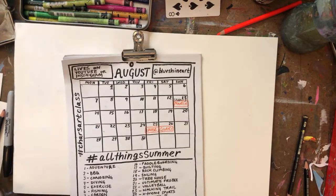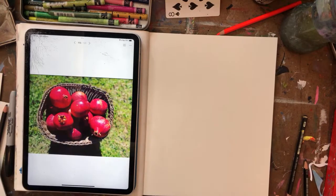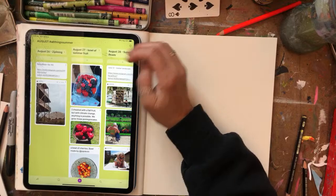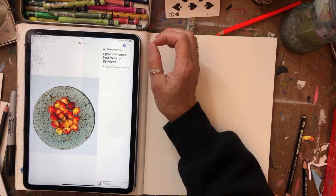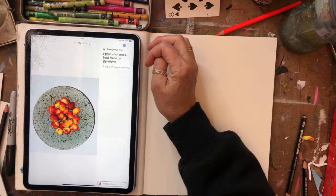Love it, love it. Okay, so I'm going to work on summer fruits and just have a little bit of a play with different mediums, maybe some watercolors, maybe some gouache. I know it's summer reeds today, so if you want to do summer reeds as well, you can do summer reeds, because here is a bowl of cherries, bowl made by Jojo Levin, and I'm not sure who added this, an anonymous.